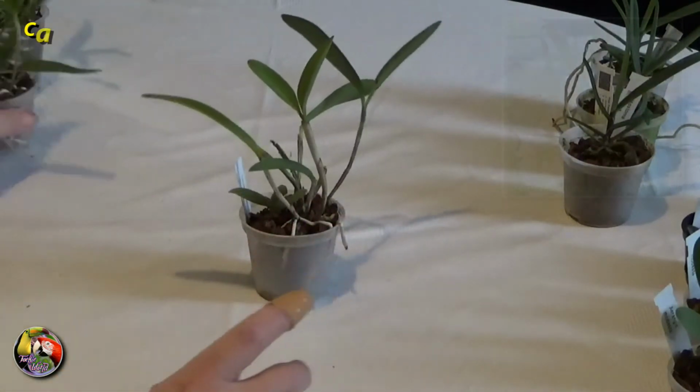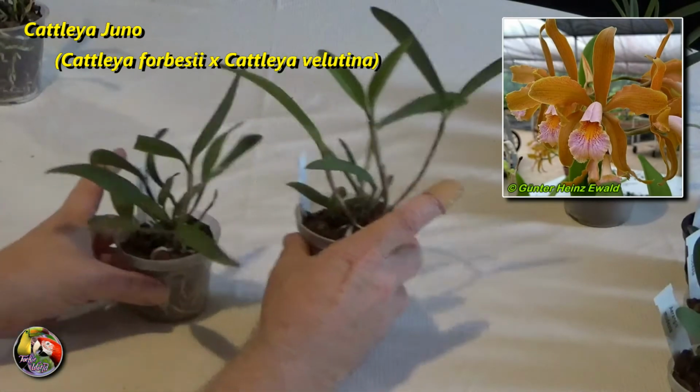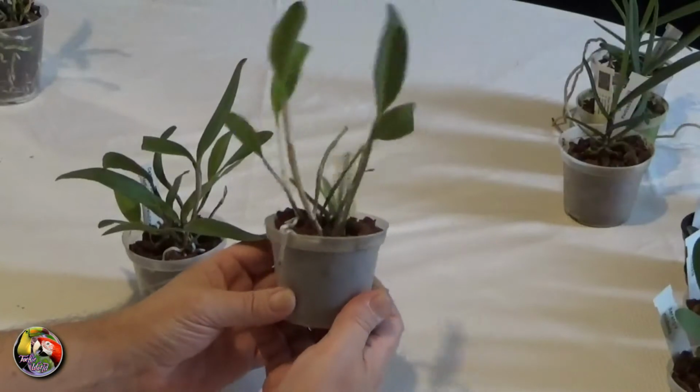These are Cattleya Juno. I love the colors of the flowers of this primary cross. Again, two nicely grown young plants to grow on. These are bifoliate Cattleyas, and in the past I haven't been that good with them, so fingers crossed.